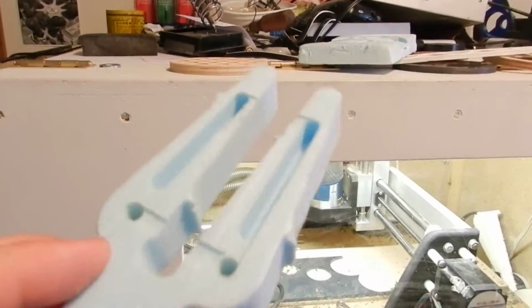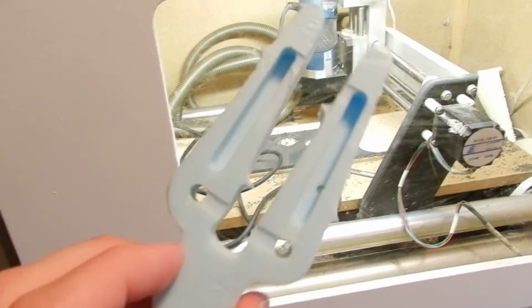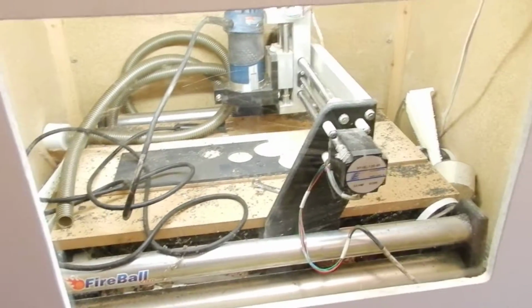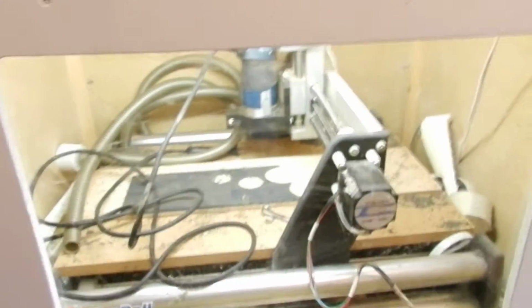I actually have the aluminum one of this out in my living room somewhere, but I don't know exactly where it's at, so I'm not going to take the time to show it to you right now. But the point is, you can cut anything: wood, foam, plastic, some aluminum. I've tried, but you've got to go really slow with the bits I have. So maybe if I get some higher quality bits sometime, I'll be able to cut out better things.